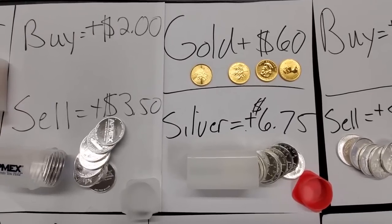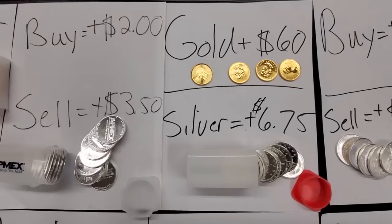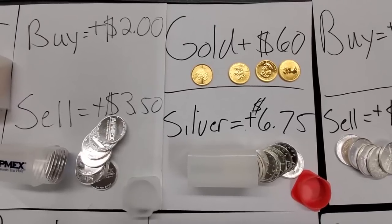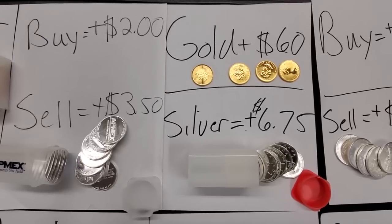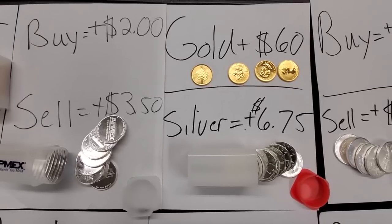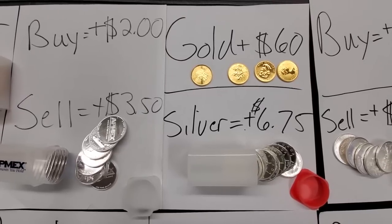$6.75. And we got like 100 or so in the back that are still in the old flat packs. And we're going to be selling those at the same price too. So those are even the older Maple Leafs. So if you call in and you want to buy silver Maple Leafs, you might get red tubes, you might get yellow cap tubes, or you might get the old flat pack ones that come 10 to a sheet. So just keep that in mind. We're not guaranteeing any specific year on those.